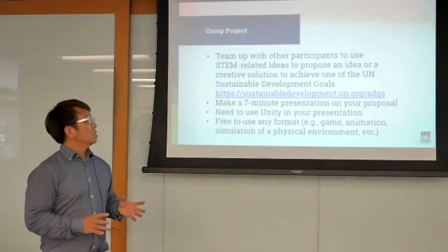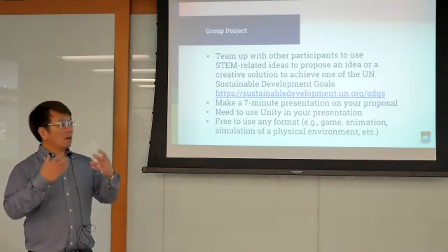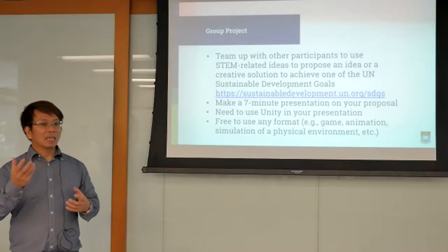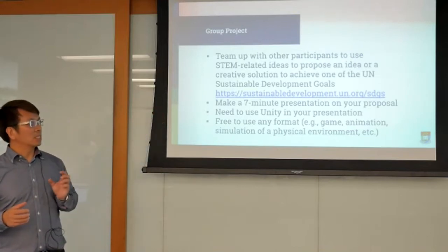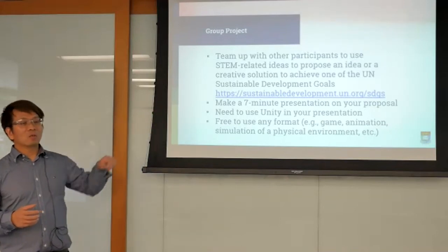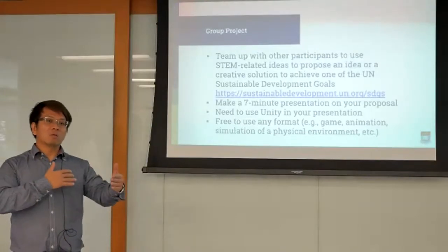Once you have the basics, you will need to team up with your fellow classmates, which I was told were already fixed. So you have a number of classmates already assigned with you as a group, and you will need to team up with your classmates to come up with an idea, a STEM idea, by the way, to achieve one of the UN Sustainable Development Goals. So this is a highly important set of goals defined by the United Nations. So go on to this link, check those goals, come up with some suggestions with your teammates how to use STEM concept to propose a solution to tackle one of those goals.